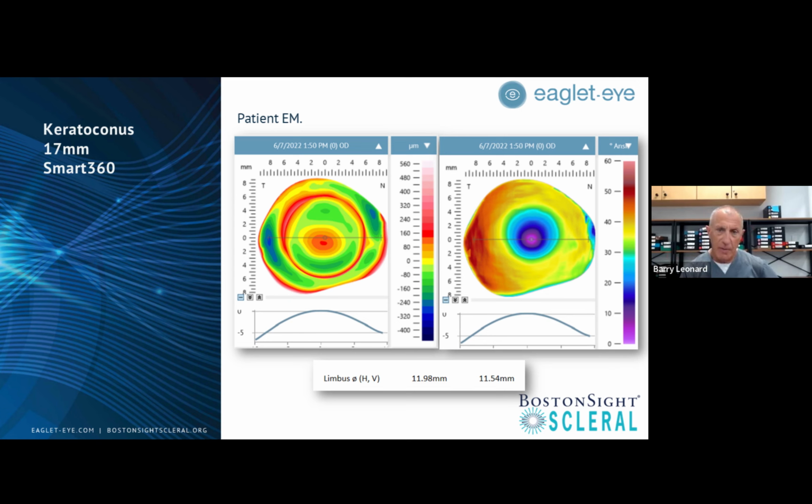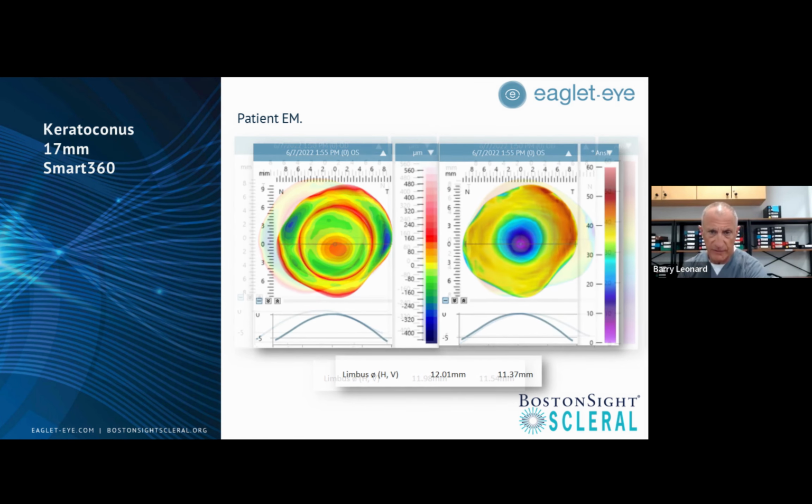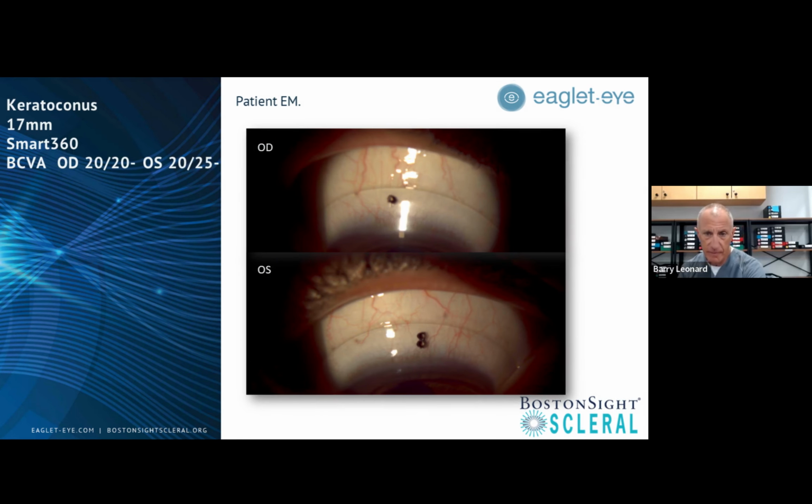Looking at the left side, our bisphere elevation, sort of against-the-rule scleral toricity, which always is a little more challenging, as we all know, is how do you get that lens to hang up and not decenter like all these lenses want to do. Left eye, pretty similar, a little bit more irregularly shaped over there in that scleral shape. And here's a picture of our final lenses.